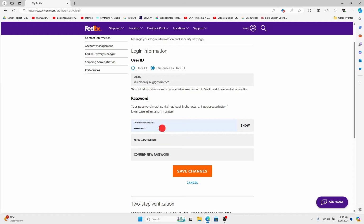Now underneath login information, click on the Edit button and now you will be allowed to change your password. Go ahead and type in your current password first and then enter your desired new password underneath. You can then enter this new password once again within the Confirm New Password box, and after entering your desired new password twice, click on the Save Changes button.